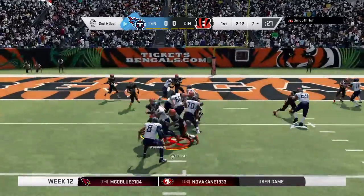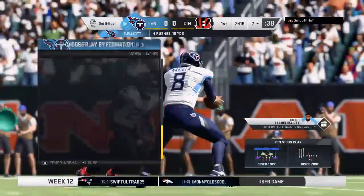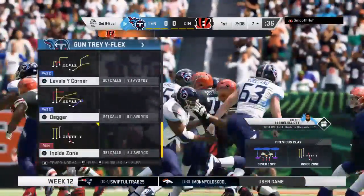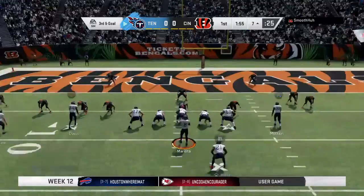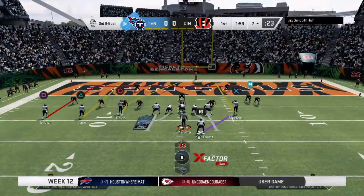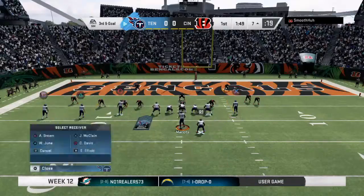They'll try again with Elliott. And running room scarce here. He's going to be stopped in his tracks at the line of scrimmage. No gain on the play there, and they're going to need to come up with something better here on third and goal. Can this defense get the stop on the opening drive? Here's third and goal.